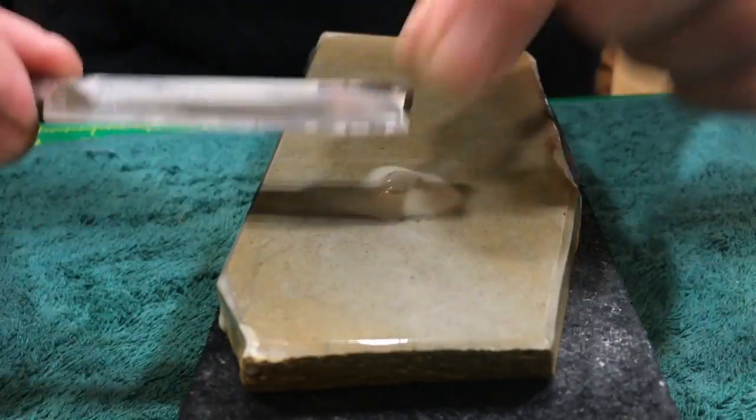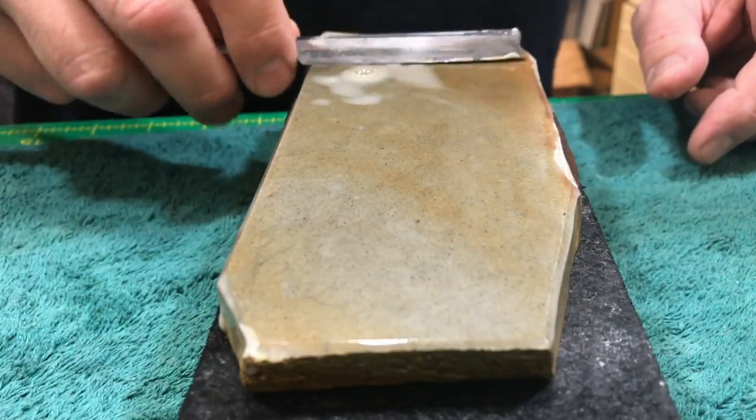Watch my undercut. See, I'm losing it up there at the toe. That's because of the warp in the blade.